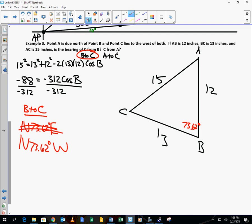Yes. What? Oh, very good. Okay, so you're bringing up the point that maybe C could be sitting here? Right. So we don't really know that until we solve for the angle. So the fact that we solve 73 degrees means that to go from here to here is 73. Better? Good question.